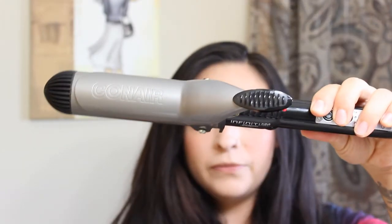Okay, so the curling iron that I use is the Conair Infinity Pro. I have had this for a long time. I don't even know if they make this curling iron anymore. I am due to get a new curling iron because the spring on this doesn't work very well, but it works well enough to curl my hair for now at least. I usually curl about one inch sections.